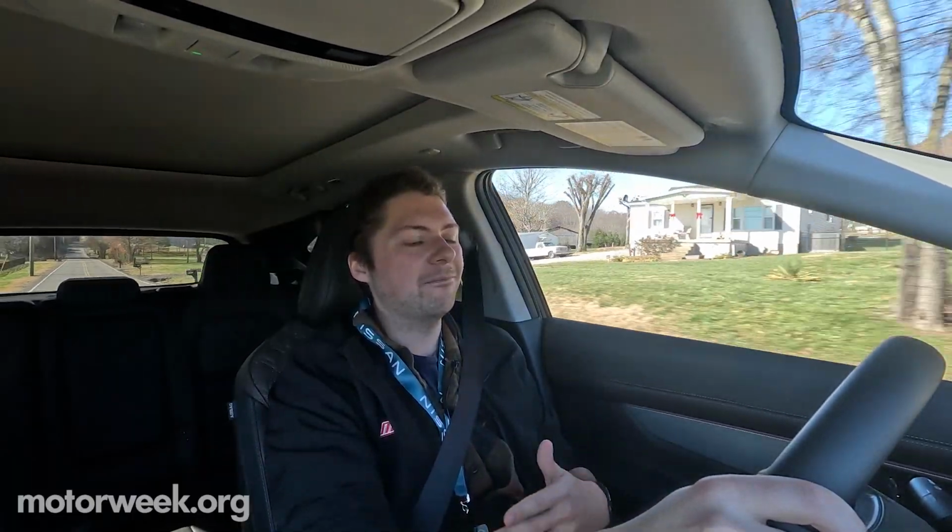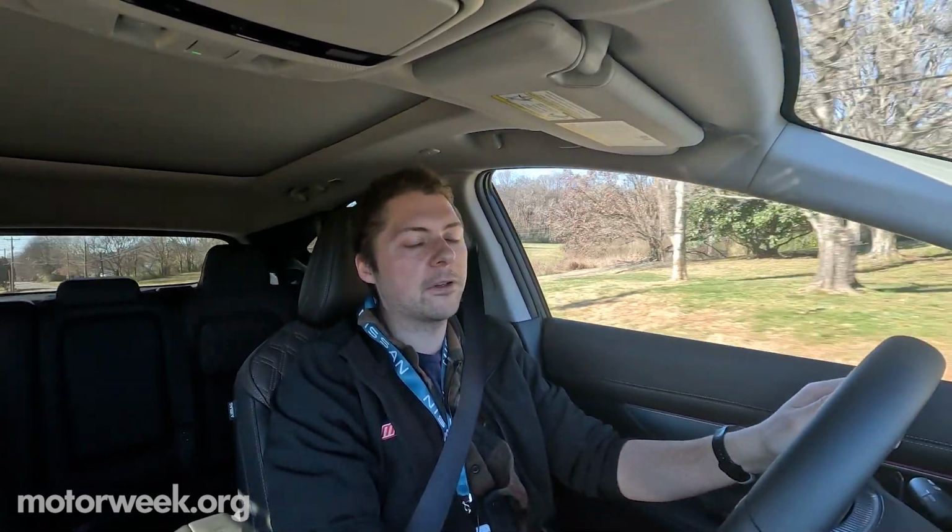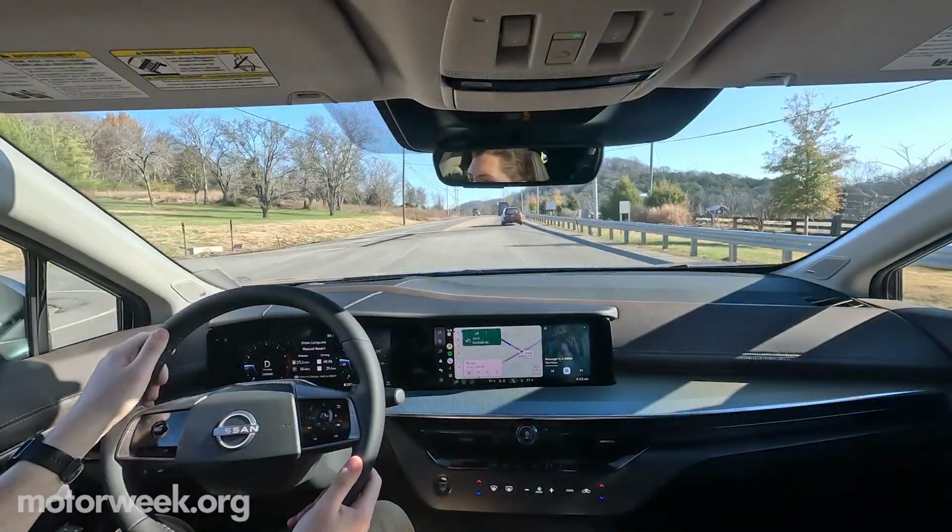CVTs tend to be noisier, buzzier, whinier, and just less engaging. And this 9-speed looks to remedy that. It's the same one we've seen previously in like the Pathfinder. It's pretty smooth, it's pretty quiet, gets the power out there just fine. And with the paddle shifters, getting on the highway or getting around people on the highway is pretty easy.